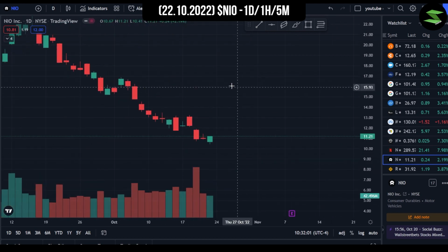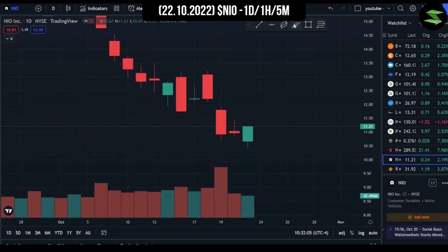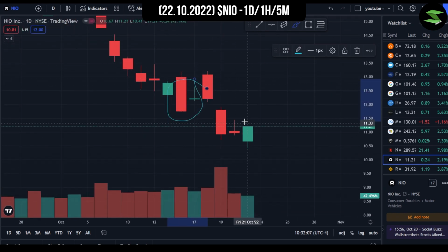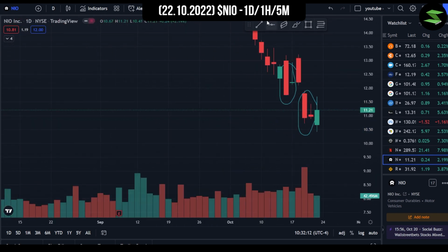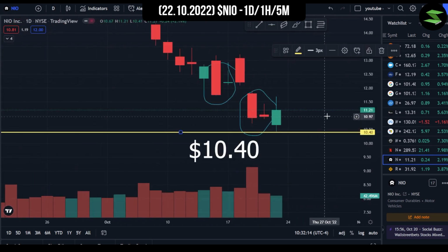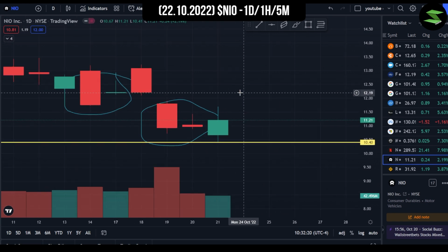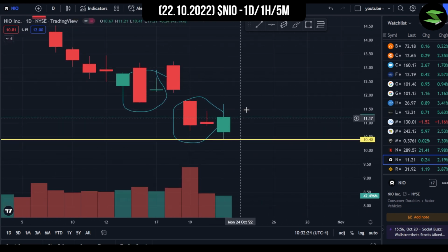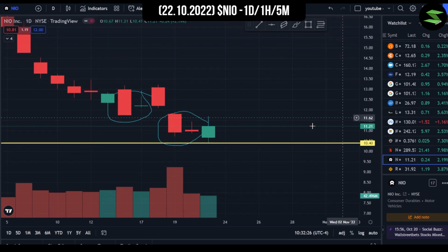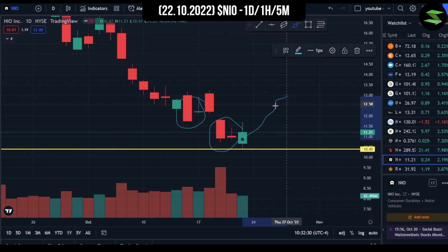So what does the future look like for the stock? Well, we recently got two pin bar candles over here. The first one was over here and the second one is over here. But now we can see that we've pretty much bottomed around the $10.4 zone, right? So once we get a pin bar candle and it's followed by a green candle, I already told you this in many videos, the stock is likely to go up after this scenario. So in my opinion, Nio should rebound this week, from Monday.